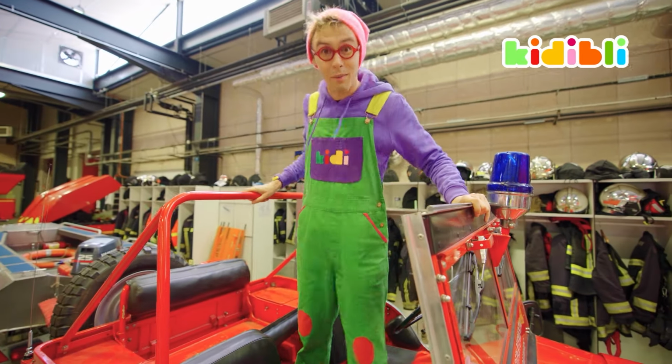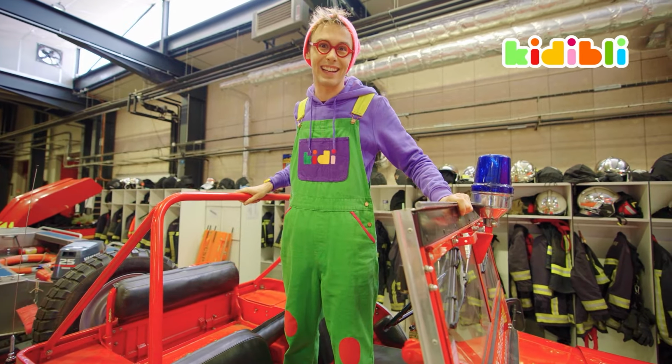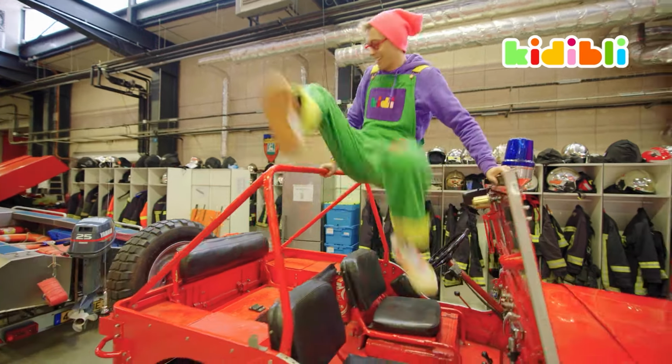And here's my tip if you want to be nice and dynamic when you grow old, which is exercise as much as you can. And my favorite way of doing so is dancing. So I hope you're ready for the Kidi Dance.